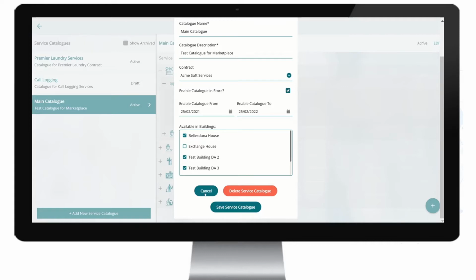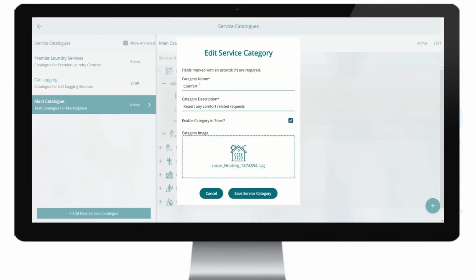Closing that down, we can have a look at the settings for a category or a subcategory. And again, these are all totally customisable, and I don't necessarily need to reflect the category structure within your Evolution system. That might be geared more towards FM and could be confusing for the end user.